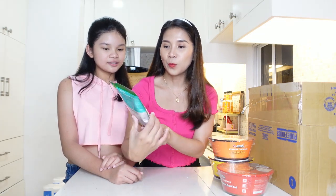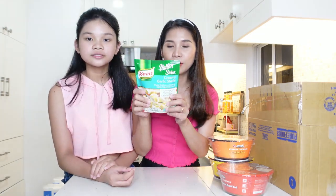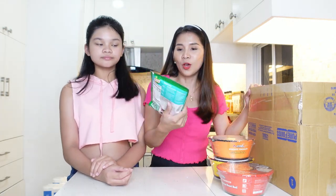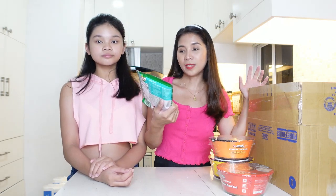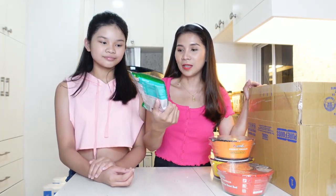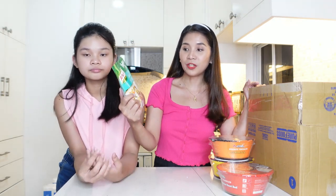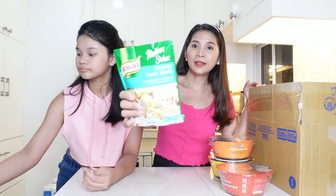So, ayan siya. Garlic yung flavor niya. Meron pang iba actually eh. Later, ipapakita ko sa inyo yung iba pa nito. Ito, hindi pa namin to na-try. Never pa kami nakatikim ng ganito. Kaya na-excite kami kanina nung nakita namin ni Daddy. So, no artificial flavor, no colors from artificial sources, no added MSG.